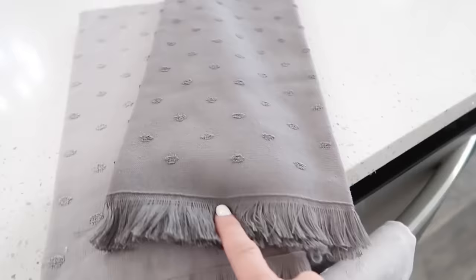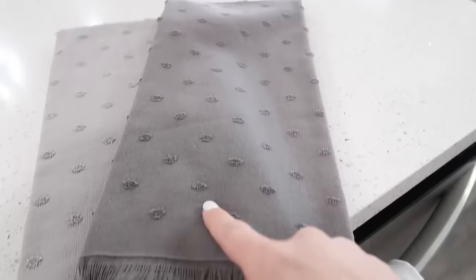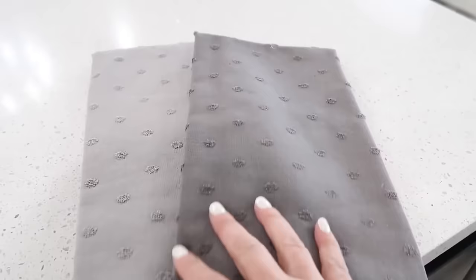So just a little tip, I try to share this often. A lot of these come in two packs and they're matching, and these are great hand towels for a bathroom. They dry out quicker and they always have way more detail. So if you're ever needing cute bathroom hand towels, I suggest getting a kitchen towel.